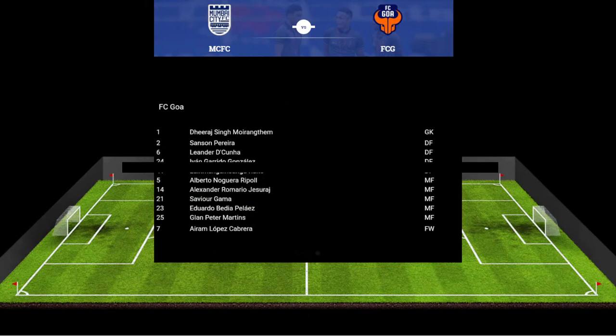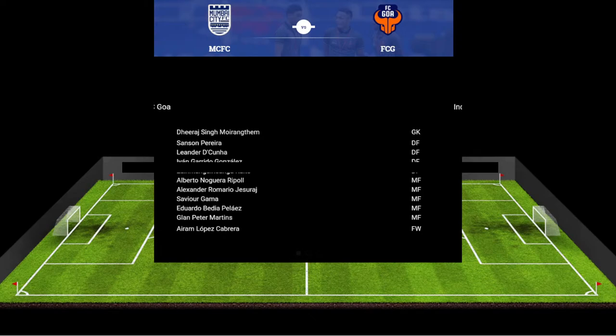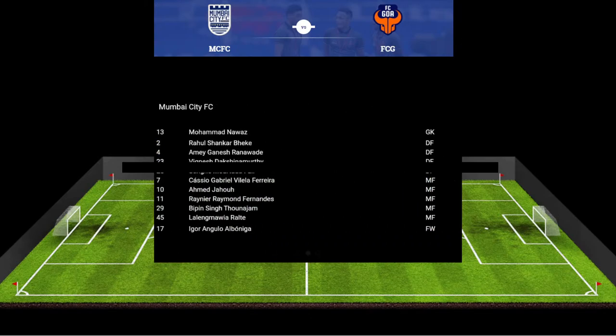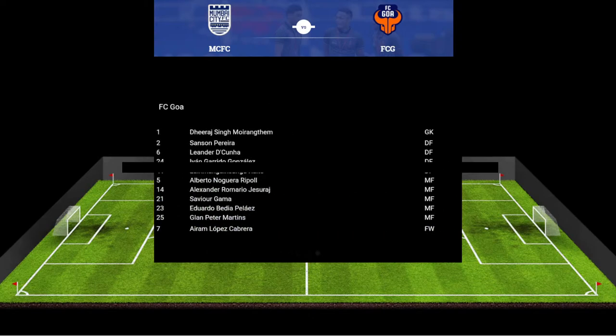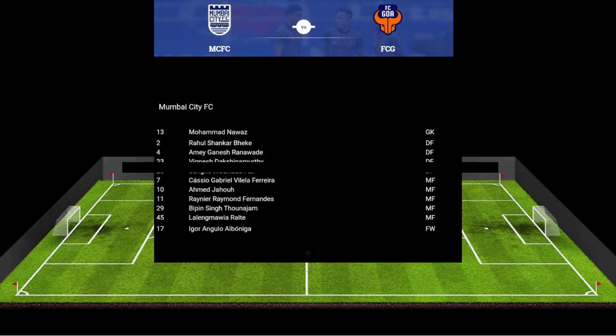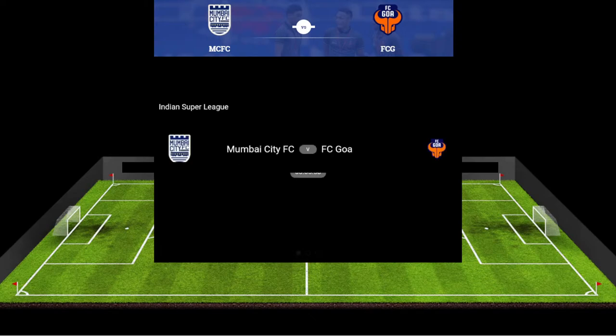On he goes. And a tidy challenge. And now with Fernandes. Body in the way. Now they've lost it. Denied by the keeper. Impressive.